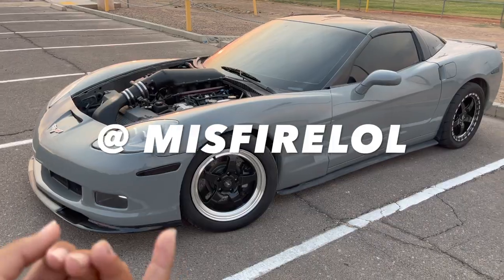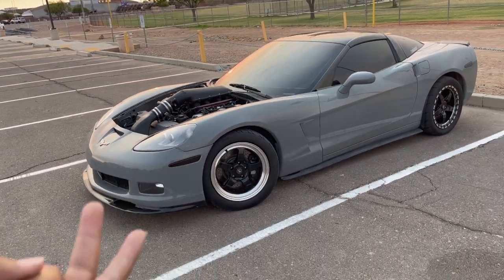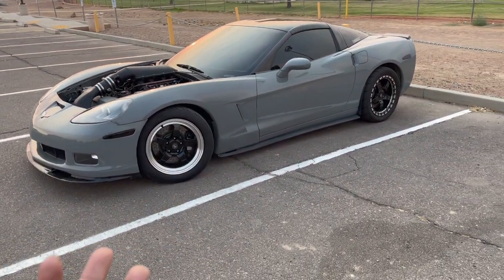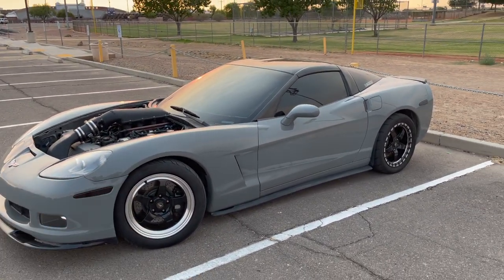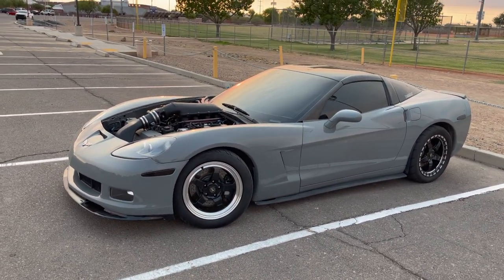But anyways, other than full bolt-ons, cam, stall, what am I missing? I did upgrade my fuel pump just to run E54, because you can run the stock fuel pump on these. Just eventually over time they go out.